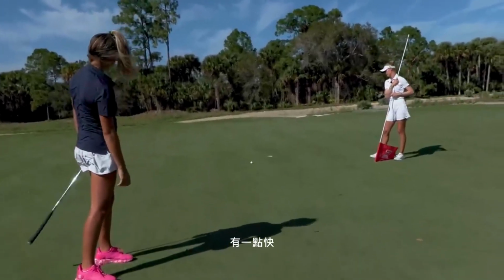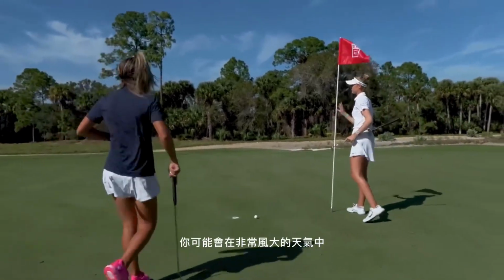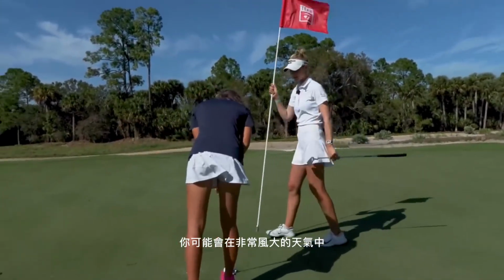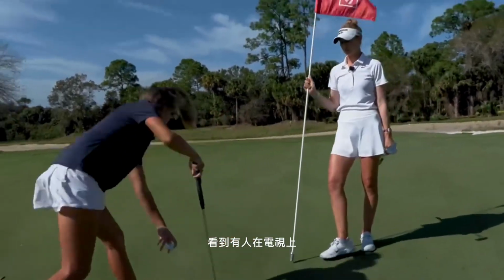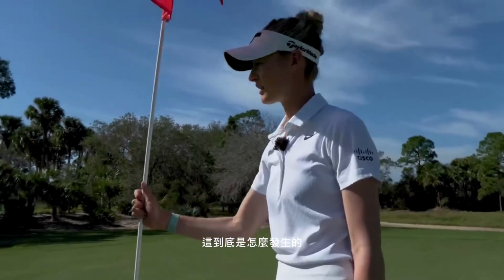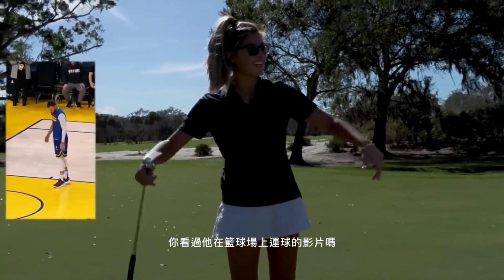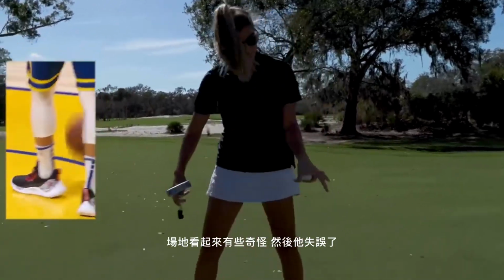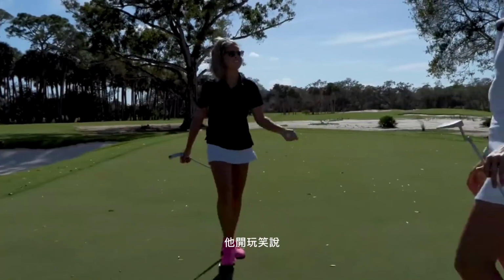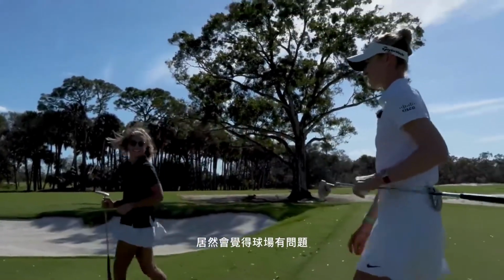Come on, a little bit faster. Oh, all right. You kind of see that when it's a super windy day and you see on TV someone hits a putt and their reaction's like, how did that happen? It's kind of like Steph Curry. Have you seen that video where he's dribbling the basketball on the court and the court is a little bit off, and he misses his dribble? Imagine being so good that you think there's something wrong with the court.